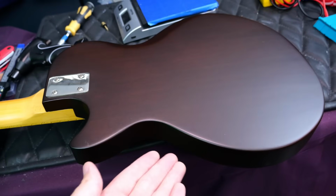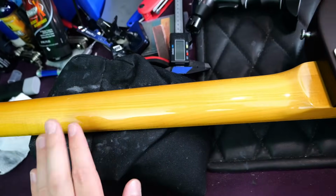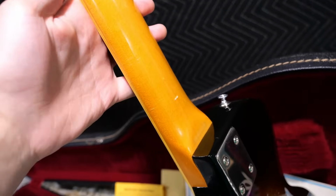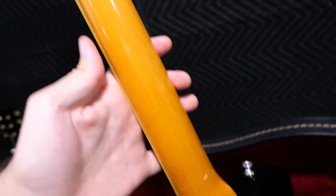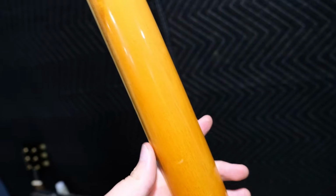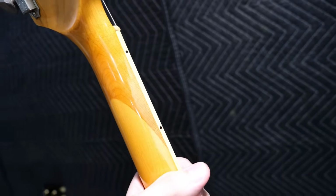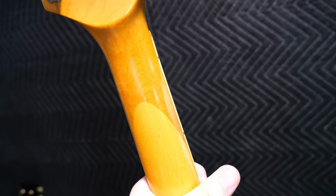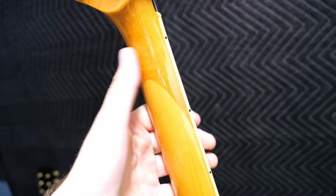You get the premium mahogany body, and you get a three-piece maple neck that is solid three pieces. The other main option is a one-piece maple neck. Now you might be saying, hey, why is three pieces better? Because the one-piece maple necks get scarf joints. Yeah, it's one of the few Gibson models to be scarf jointed, where they join two pieces of wood together.